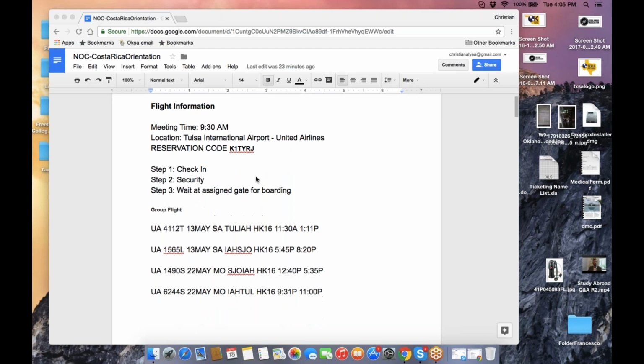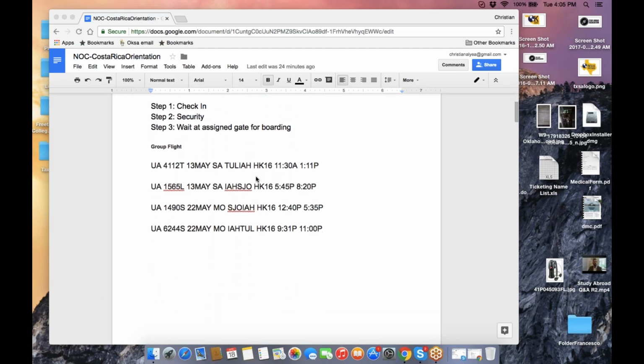All right, moving down. You're flying Tulsa to Houston, Houston to San Jose, Costa Rica. You're going to arrive in Costa Rica at 8:20 p.m. that evening. Our team will be waiting for you outside of the airport. We'll get you picked up, we'll get you back to Costa Rica Backpackers, and then we will have a delicious dinner prepared for you. We'll take your orders when you arrive at the airport, so we can call those in, and they'll be prepared for you.